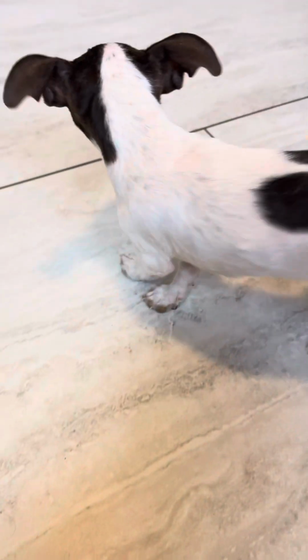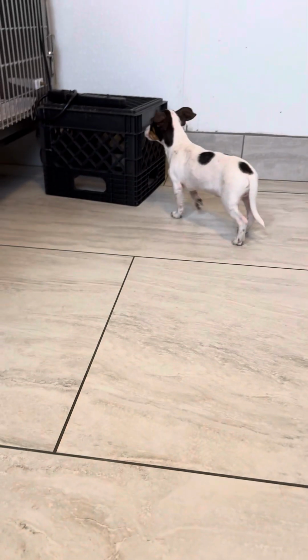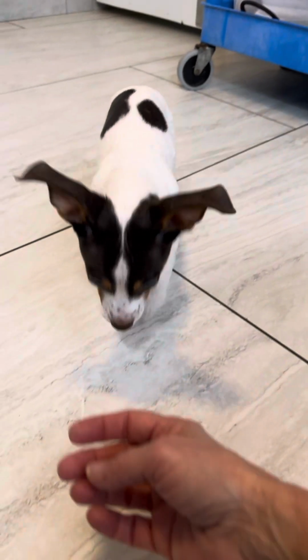Now he plays with toys. We put Elizabeth in the kennel with him so she could play with him. Come here, Monkey Run. He's going to check stuff out because this is not his room. He's actually in our maternity ward.